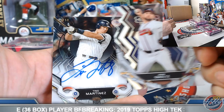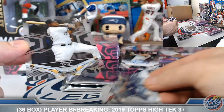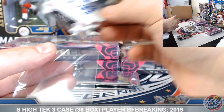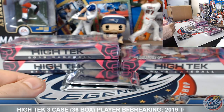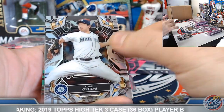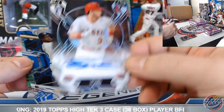Multi-base. Tino on the board. Tino Martinez. Black auto out of 50. Congrats. Eddie Rosario, white parallel. Lorenzo Cain, black, 38 of 50. And congrats on this one. Pudge. Kikuchi base rook. Yadier. Ooh, I saw Angels. I was hoping. Taylor Ward. Well, we got him before and then hit a Trout, so let's see if we can do that again. Taylor Ward, rookie auto on the board. Cain blue parallel. Just got the black out of 50.